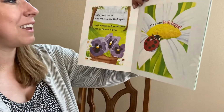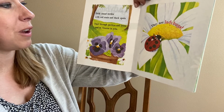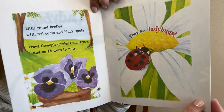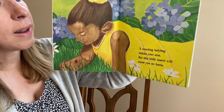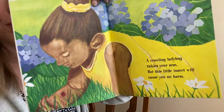This says, little round beetles with red coats and black spots crawl through gardens and trees and on flower pots. They are ladybugs. A crawling ladybug tickles your arm, but this little insect will cause you no harm.